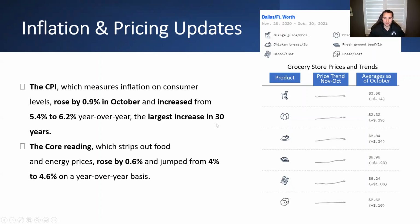So I know Mark talked a couple of weeks ago about the loaf of bread during the inflation going on in Germany, way back in the 30s and 40s with the hyperinflation, and the bread loaf costs like $1 million, right? Something ridiculous. Well, hopefully it doesn't get to that, but it is showing you that the core reading, which does strip out food and energy prices, rose 0.6% and jumped from 4% to 4.6% year over year.